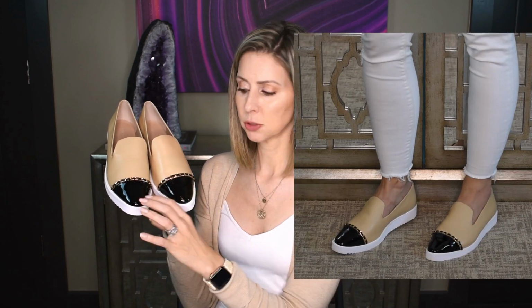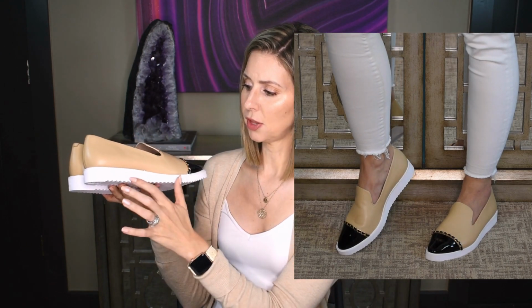We'll now move into shoes, and this is the Karl Lagerfeld slip-ons, and they're $59.90 during the sale. And I really liked these because, obviously, they have a little bit of a Chanel vibe, the Chanel espadrilles with the cap toe, but they're a little more rugged and not as summery, and they are leather, so I think these are really cute. These run true to size.